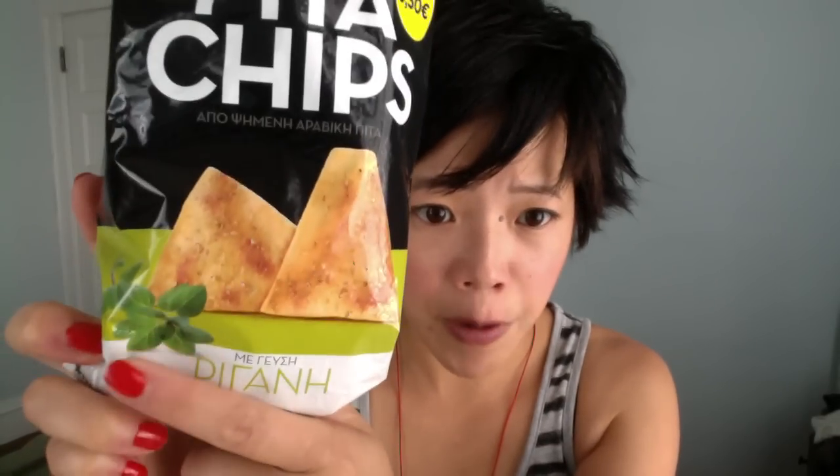Pita chips. It smells delicious. It smells like an Italian pizzeria. Or an American Italian pizzeria. Here's the chip, and it's flecked with little flecks of herb. So let's taste it. Here we go. These are so good. Oh my goodness. It's herby, garlicky, and oniony. So good. Oh yeah, look. I think that's oregano. That's why it smells like an Italian pizzeria.